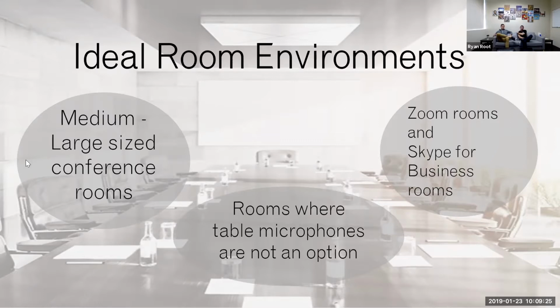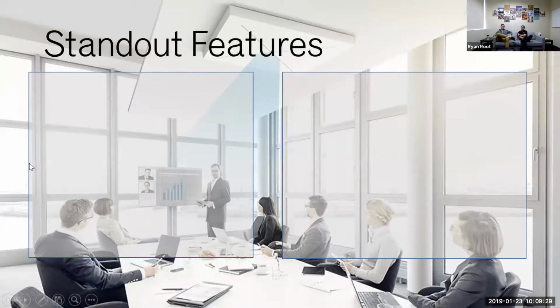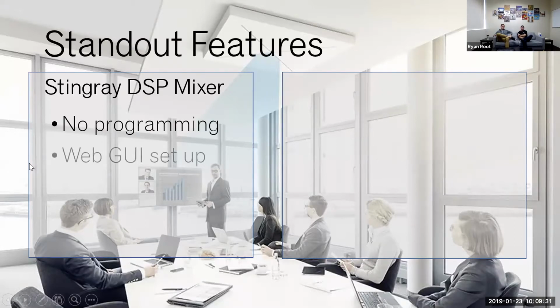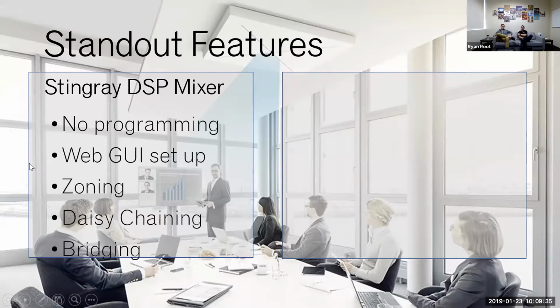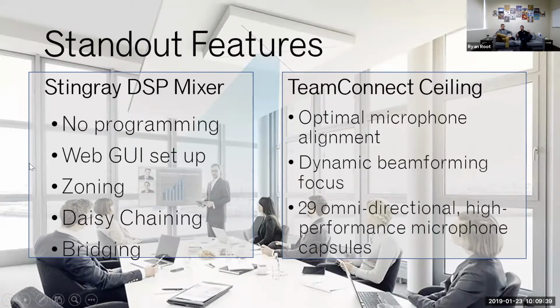Because each microphone would go into one input, and beyond that, with the Stingray's ability to do zoning, let's say Scott was in that room right there, and let's say they were side by side with collapsible walls or walls that could open up and create larger rooms. We could do that as well with the Sennheiser ceiling array. Zach, do you want to run through some of those Stingray standout features, and then we'll hand it off to Scott, and he can run through his.